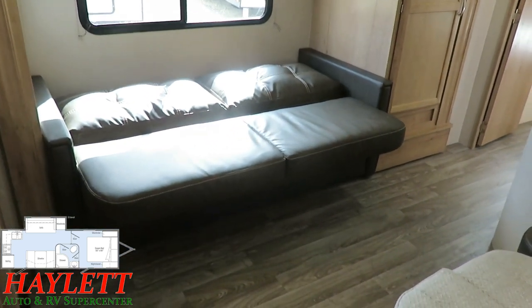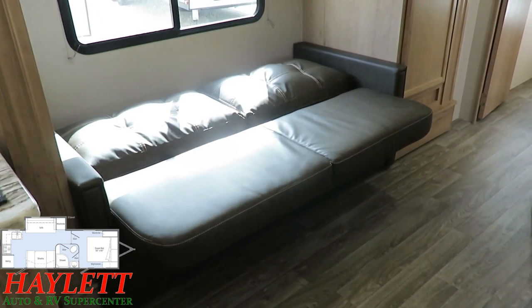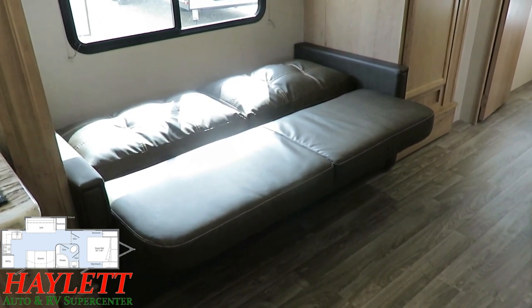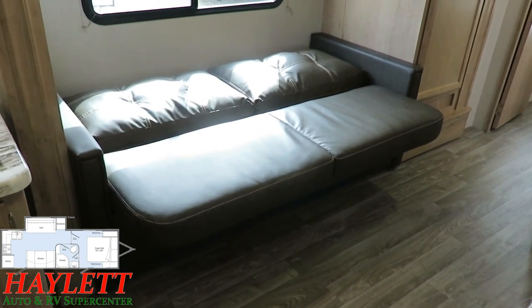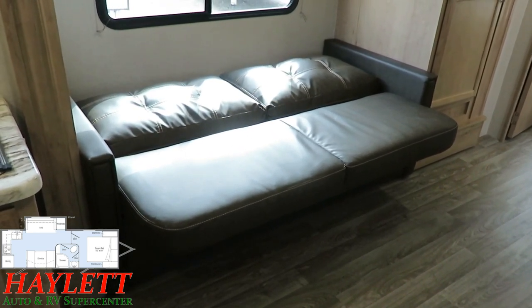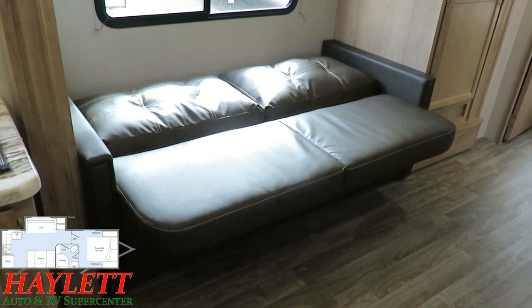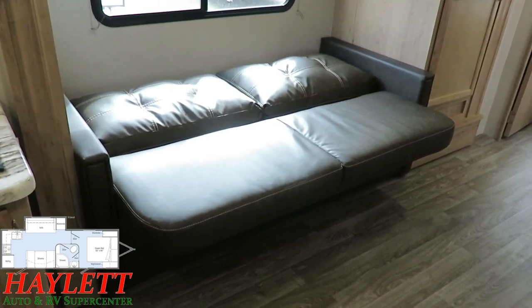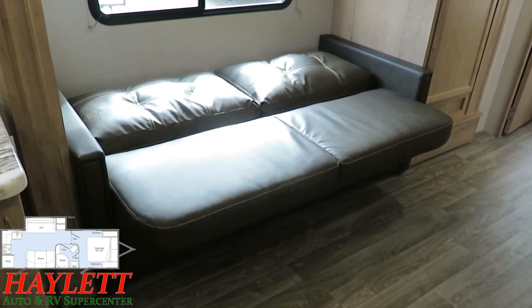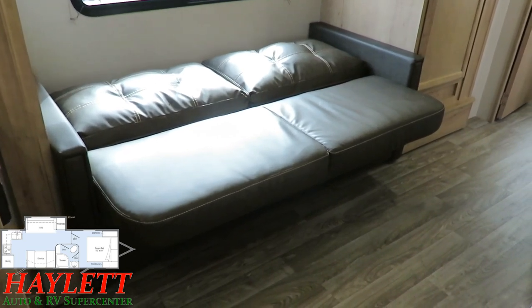Now, I fully acknowledge, again, that this is not flat. It's obviously puffy on the back. This is a couple's RV first. This is designed for daytime comfort first and guest sleeping second, because 100% of potential owners are going to want to sit on that sofa to watch TV. But not 100% of owners are going to want to utilize that as a bonus sleeping area. So just one of those things to keep in mind.